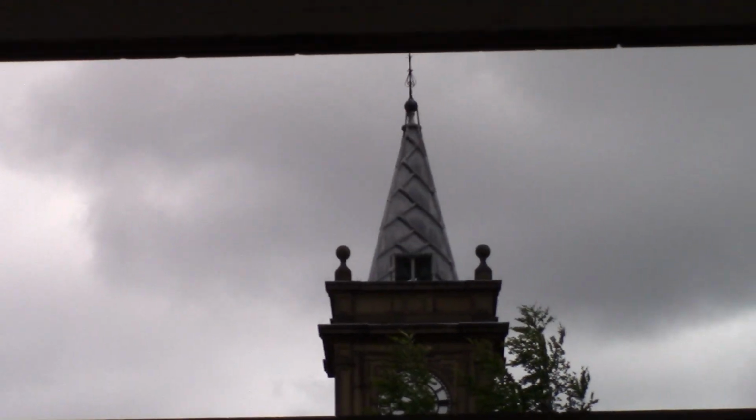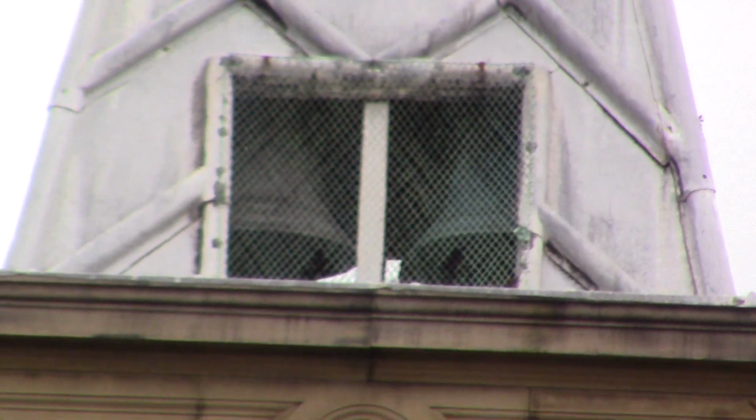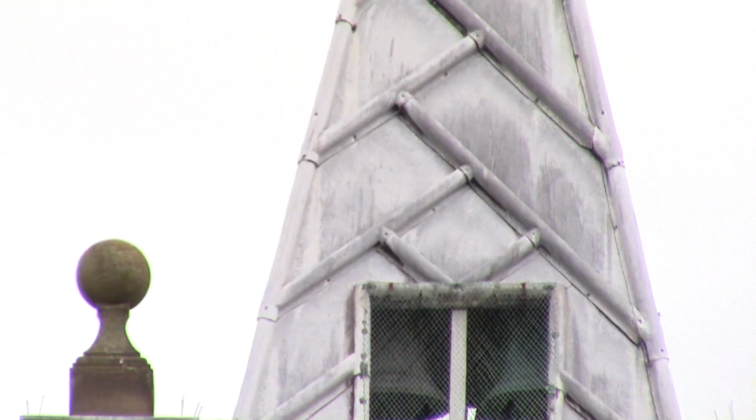That clock tower, it used to chime every quarter of an hour. I just want to hear it again. I'm going to be honest, I've never once heard it chime. If you look up there, you can see the bells are behind those windows, like Lindley Clock Tower. I'm doing this because I know they might be changing it around, so I'm just doing a tour of it before it gets changed.